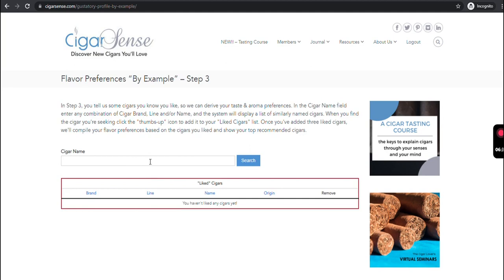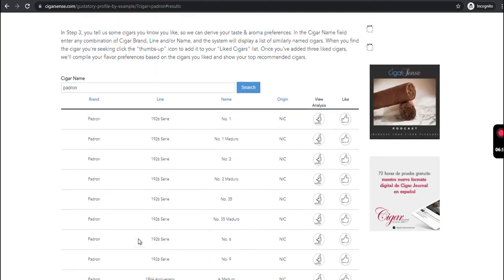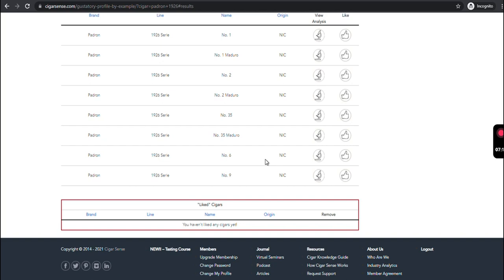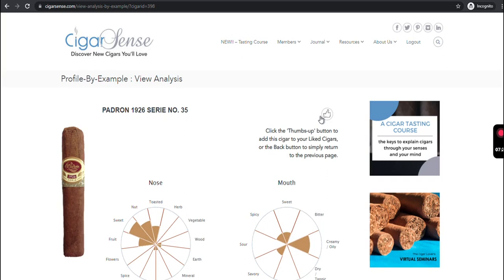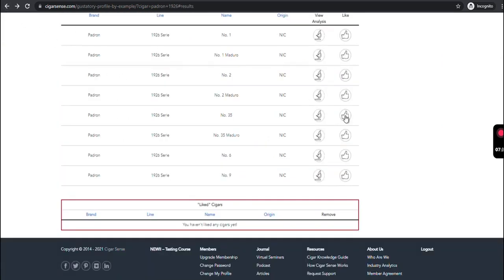In terms of cigars I liked, I think I could go for, let's go for a Padron. Now you will see that if I search for Padron, I have so many results. Let me just specify these and say 1926. I don't need to enter series, etc. I'm going to select this one. Now, there are 2 little icons on the right of this cigar. I can view the analysis of a cigar to verify that that's the one I'm talking about. I can see the image and I can select that one by saying, yes, thumb up, I liked it. And I can see it here in my list.